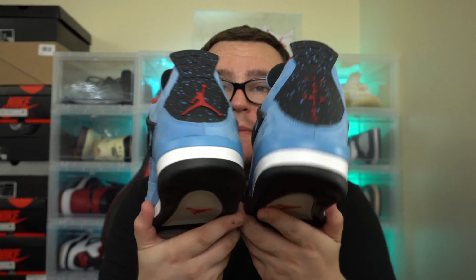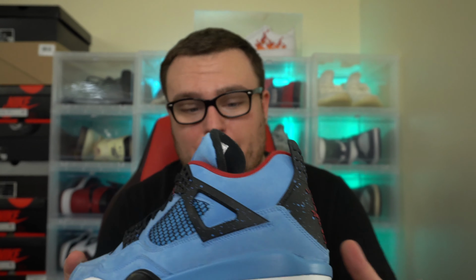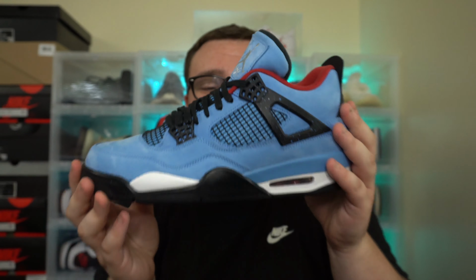So let me know what you guys think about these down below in the comments. Let me know if you actually own a pair of the Travis Scott 4s, and are they clean? Are they dead stock? I know a lot of people, like I said, have beat up, worn pairs, but I got a nice crispy dead stock pair right here. This is a dope shoe.